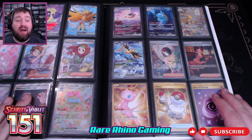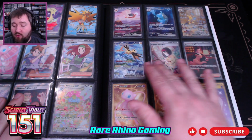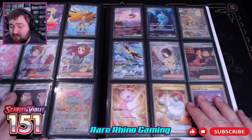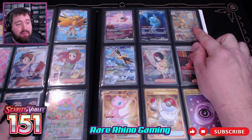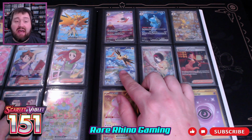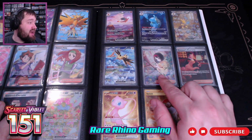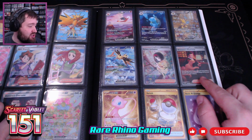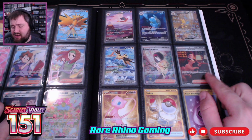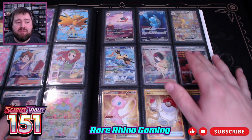Beautiful. Not to be outdone though, these last 4 art cards are also super valuable and super cool as well. You've got your Alakazam EX, he's at about $32 right now. The Zapdos is at about $38. This Erica's Invitation has gone down a bit, but is at about $18. And then this Giovanni's Charisma is at about $10. He's really gone down a bunch, but they're also super valuable.